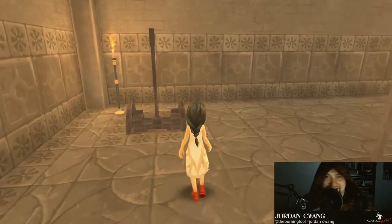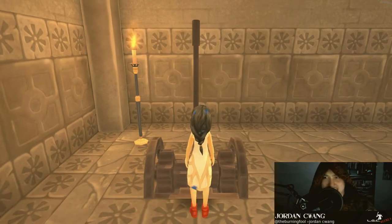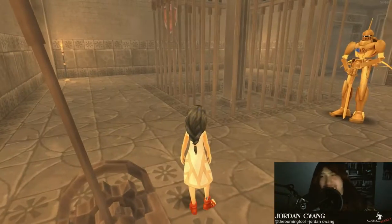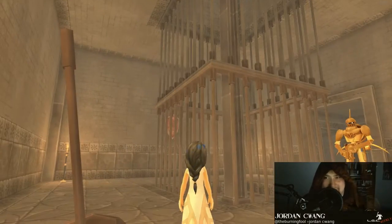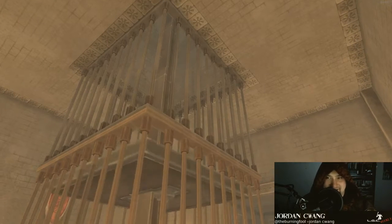The context sensitive X button, that is the mysterious do-whatever, is lacking because sometimes it won't show up unless you're in the exact right location for it, and that makes solving puzzles, quote unquote, difficult because if you don't see that little icon, you don't know you can necessarily interact with something.